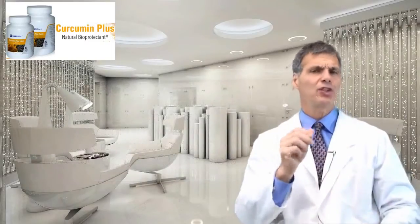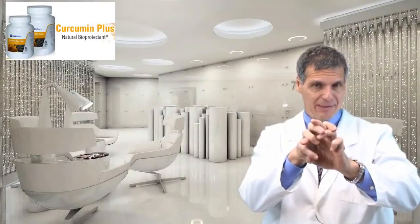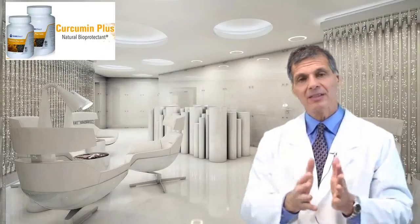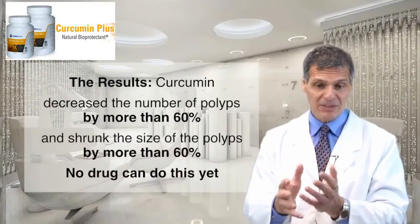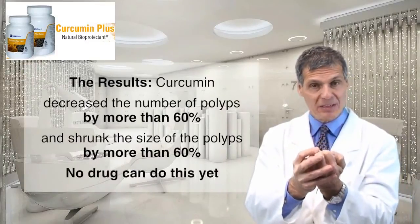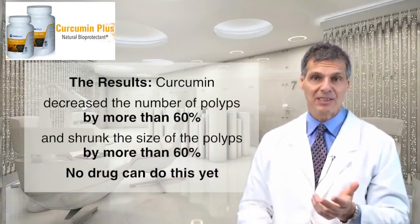So they said, well, if curcumin can silence the epidermal growth factor receptor and actually do it in humans, this would be a great place to test it. They tested it in patients that had this problem, and they showed that it decreased the number of polyps by more than 60%, and it shrunk the size of the polyps that were growing by more than 60% compared to the group that didn't get the curcumin supplementation.